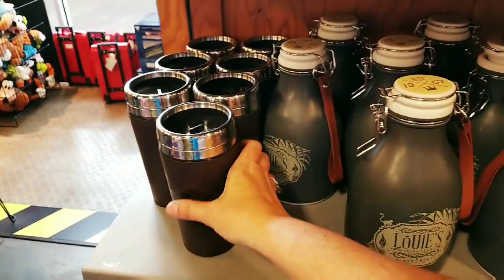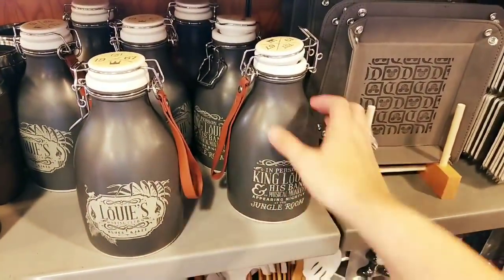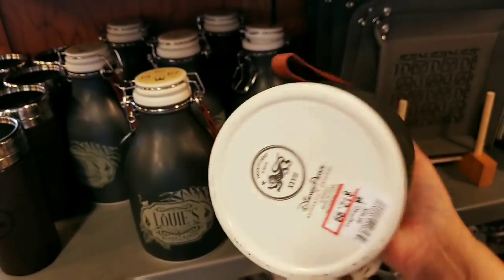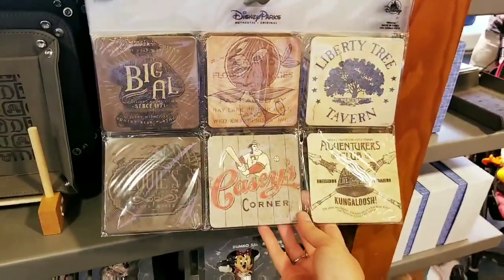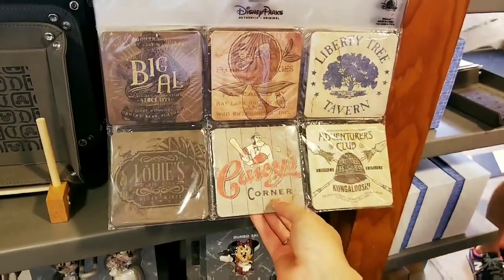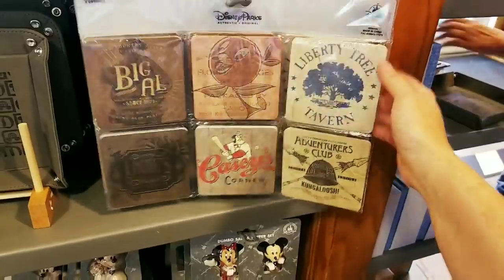$9.99, was $22.99. This cool little, oh look, it's like the jungle room. Oh, that's super cool. That's cool. $12.99, was $29.99. Coasters. Oh, this is cool. This is like different places to eat around the parks, like Casey's Corner, Liberty Tree Tavern.